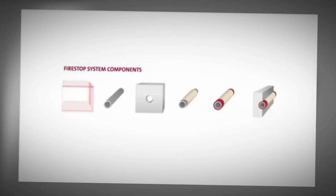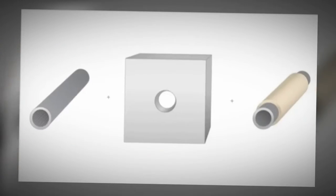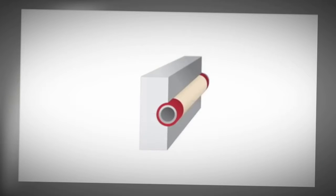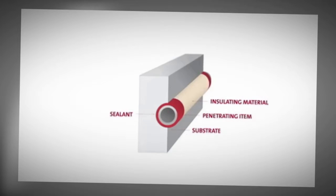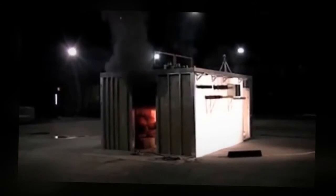These listed fire stop system components include the penetrated substrate, the size and material of the penetrating item, the size and shape of the penetration hole, insulating materials and sealant, and the quantity, type, and installation method for the full system. Deviation from any of a listed system's components severely compromises the overall effectiveness of the fire stop. Incorrect fire stop installations are unfortunately too common, and in the event of a fire, the consequences could include preventable, dangerous exposure to fire and smoke for egressing building occupants and responding firefighters, as well as excessive property damage.